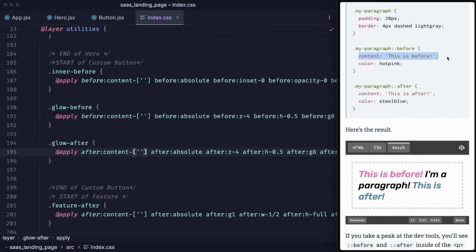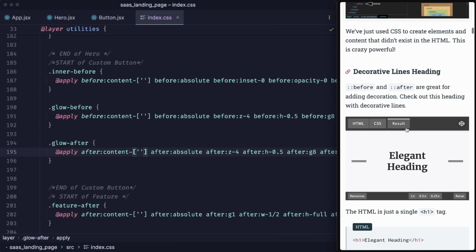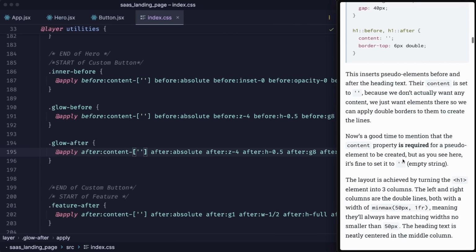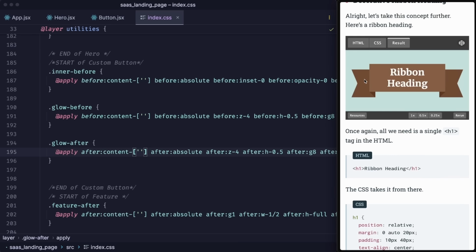You can change the content as well as the color of that specific element and place it before and after the original one. There's many other examples of where this could be used, such as for adding different elegant headings or even different ribbon things. This ribbon left is happening on before and this one is happening on after.